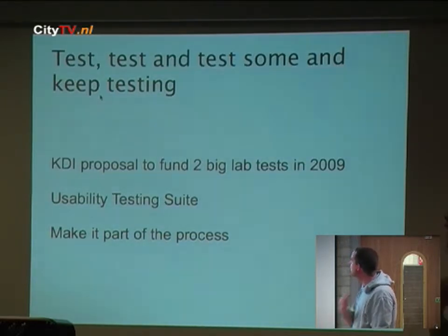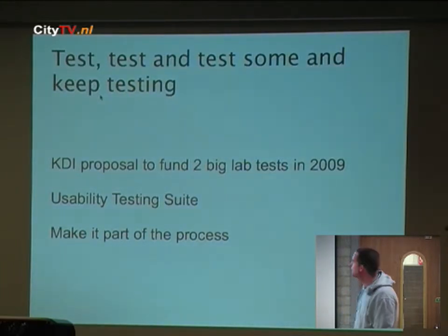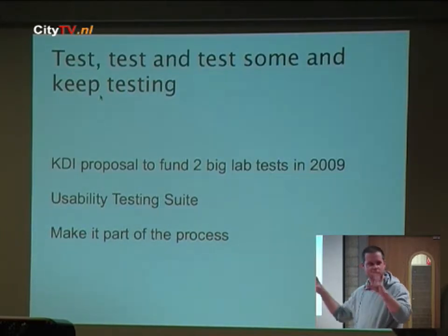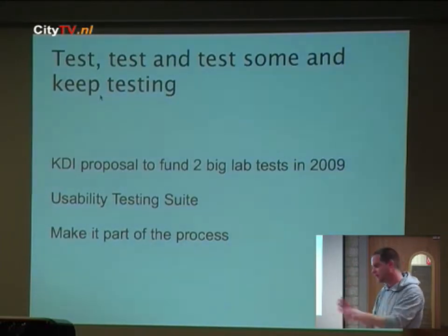KDI is an organization that supports independent journalism, independent publishing, and there's a specific Drupal part in their budget to write proposals for, and we're proposing KDI to fund us 2 big lab tests again in 2009 to get to real good benchmarks. Okay, we've done stuff, we added stuff, check.